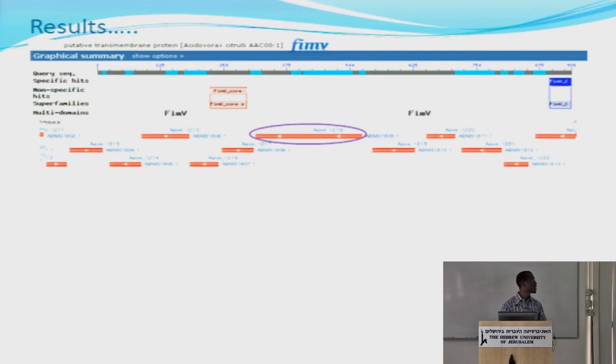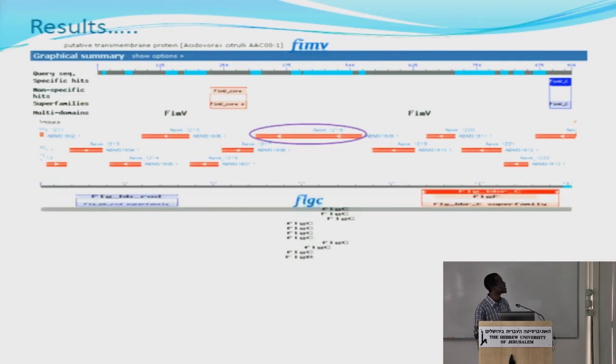Now, this is the pictorial view of the BLAST we did. We tried to identify the position of the gene in the genome and identify the position of FimV. We looked at the neighboring genes surrounding it, and doing this, we realized that none of the genes surrounding FimV are also involved in twitching motility. Also, we did a protein BLAST in order to see the position of FimV in the domains, and we identified that FimV is located in the FimV core.